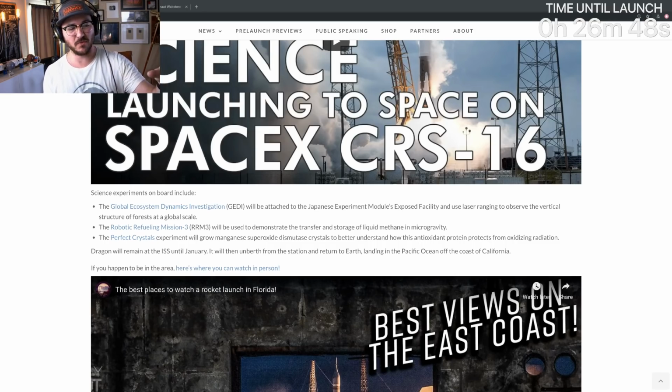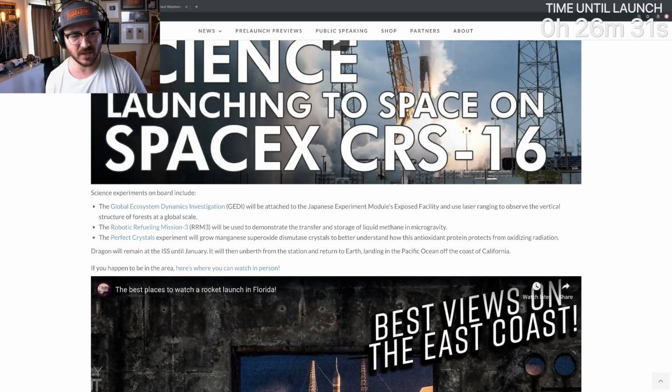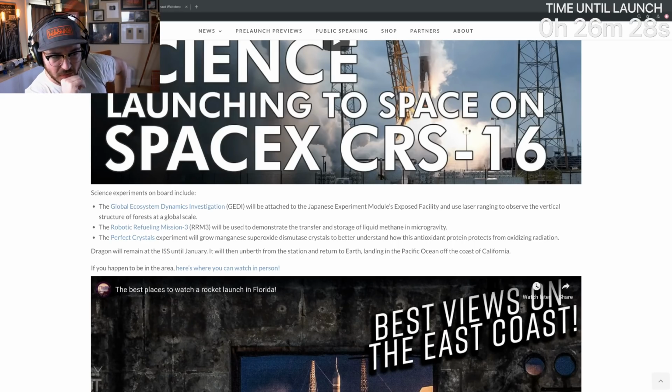The robotic refueling mission. This is a demonstrator to work on transferring storage of liquid methane in microgravity. It's probably something that SpaceX is going to be very interested in when they have to refuel their Starships, formerly known as BFS. Starship, the artist formerly known as BFS.